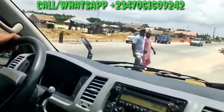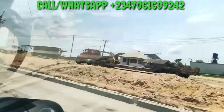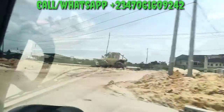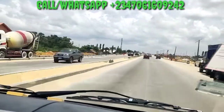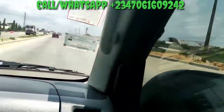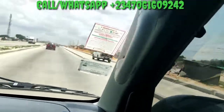We are still moving straight. We are still on a straight road from Eleko Junction. So you can see the developments going on in this axis. You can see the road construction, how far it has gone, how motorable the road is.